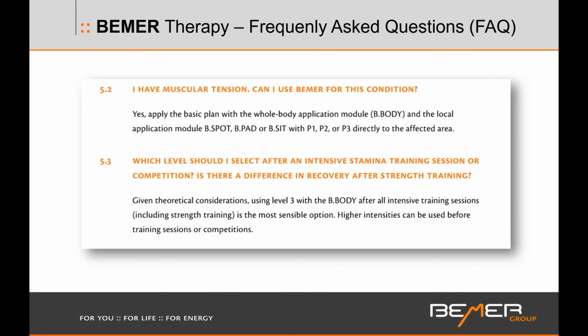In general, using something like a level 3 with the B body after intensive training sessions, this is really the most sensible option here. And it ranges. I usually recommend levels 1 through 5 kind of as a cool down, like an individual stretching or breathing after a high intensity exercise. Before the training, higher intensities can and should be used. Levels 5, 6, 7, program 2, program 3. And this can be used before training and or before competitions or events.